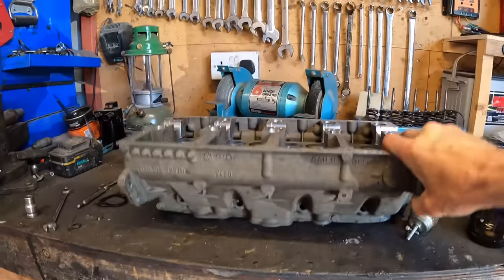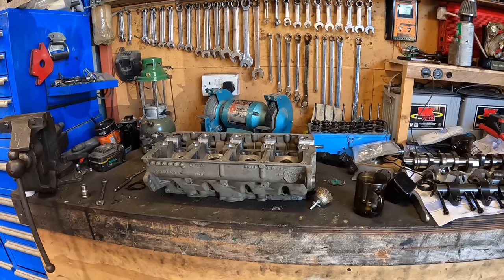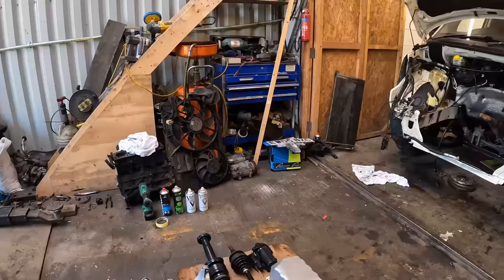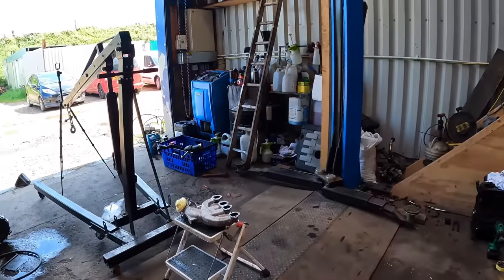This head gasket hadn't gone, and I will mention that when I drop it off to be skimmed, that it might not need a lot. But while it's off, might as well get it skimmed, because we have got all new pieces to put it back together. Anyway, we are literally halfway through the engine rebuild. I've really enjoyed it. We've got a few more bits to do.